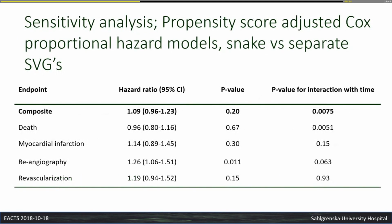This is the result of one of the sensitivity analyses. This is propensity score data and an adjusted Cox proportional hazards model. And you can see that the results are almost identical to the ones achieved with our primary method.